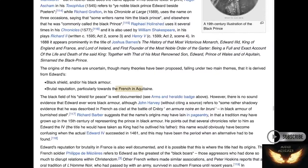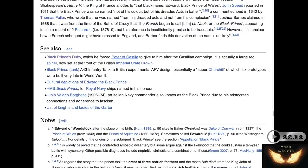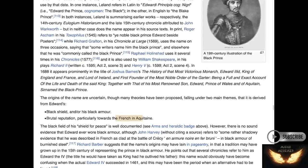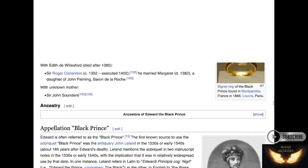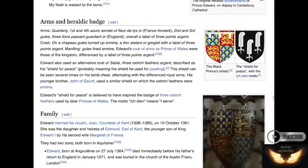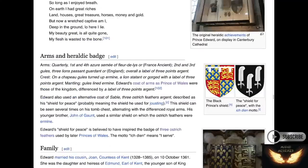And I think you'll see in here too his little plumes. I might have already passed it, but that little, the 3 little feathers. It's in here somewhere. So, I think it's right here. So there it is. There's the 3 feathers of the Black Prince.